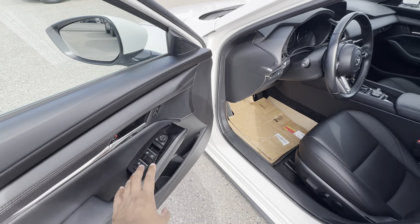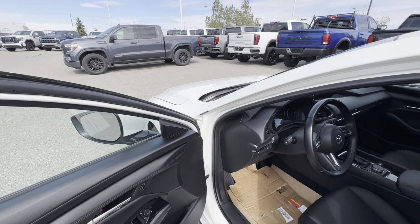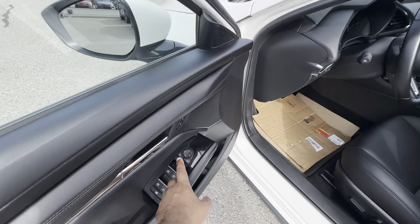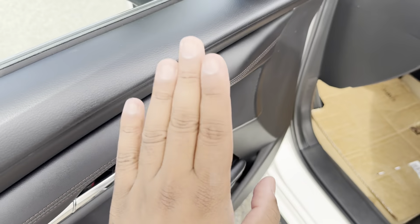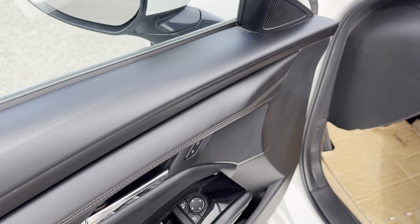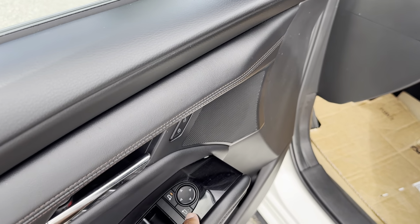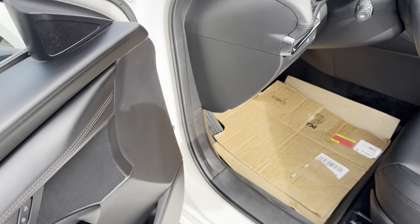You have power windows, door locks, and mirrors. These mirrors are also power tilting, meaning when you put it in reverse, if you have the driver's side selected, this mirror will tilt so you can see the curb a little better and the parking line. Or if you do this, it will select this one, it will lower the passenger side. So that's pretty nice.